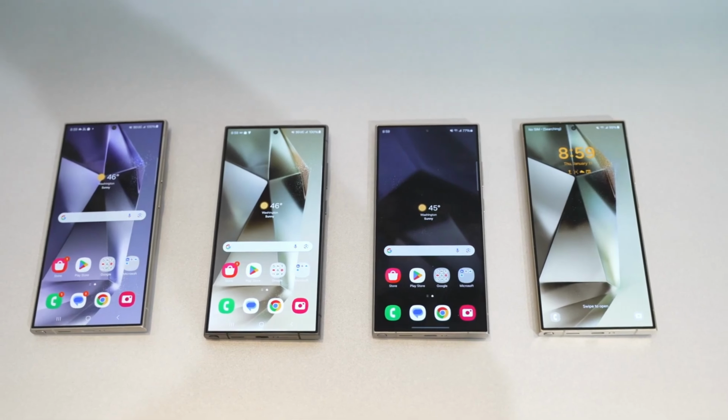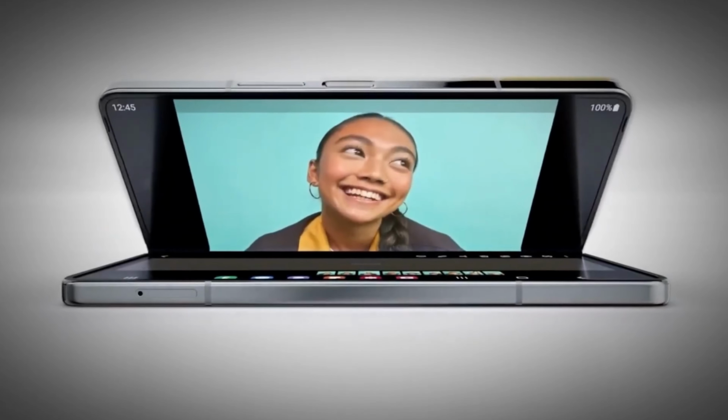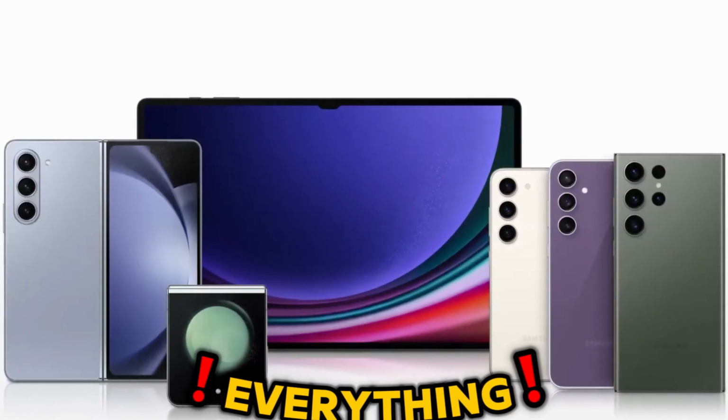When choosing a Samsung phone, consider factors like budget, camera performance, and intended usage. Whether you're looking for a high-end flagship, a versatile foldable, or a budget-friendly option, Samsung's lineup has something for everyone.